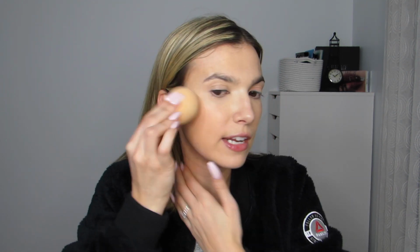And make sure you bring it down your neck. You don't want that demarcation line. That is a dead giveaway that you're wearing makeup, especially when you don't want to look like you're wearing too much makeup. And depending on the day, if I feel like my bags are a little bit darker than usual, or I have a zit, I'll go back into my Tarte Shape Tape and just apply a little bit. Once that's all blended in, I will go in with just a layer of the setting spray on the sponge and just stamp this all over the face.